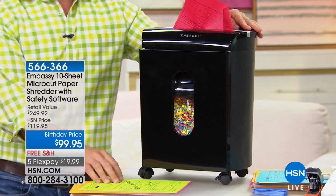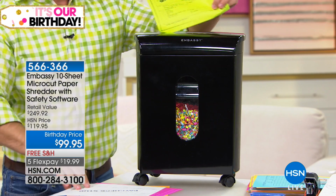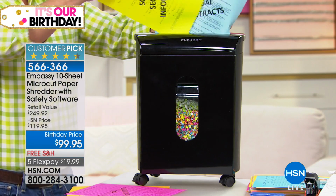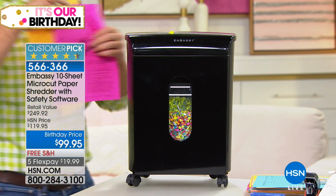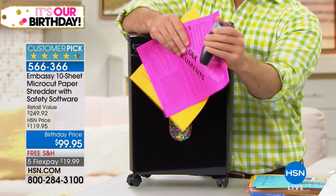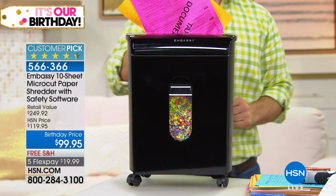That's right. Hey, Bill is back, and we were just talking about how Canon is a leader in printers. Embassy is our number one shredder, and actually, they are the leaders in the industry. They create a lot of the shredders that are used from a business, industrial, and professional standpoint. Now, if you're watching what Bill is doing, and if you're cringing in fear, it's because you don't own an Embassy.